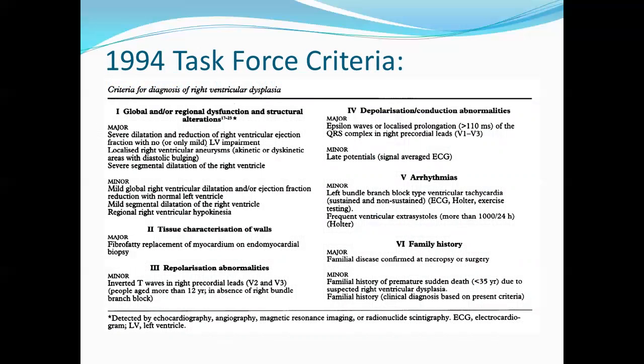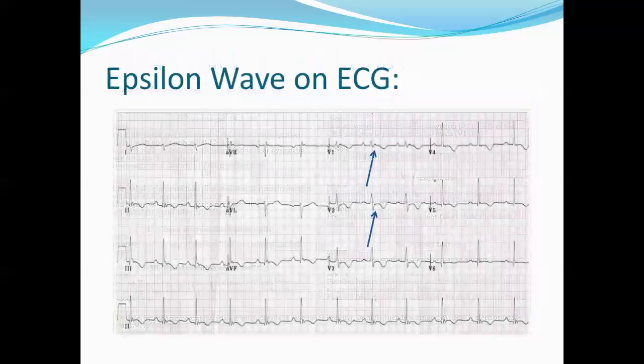But then again, there are different phases also. The concealed phase, and then some people may be negative and still have it. There's the one major, and the minor.